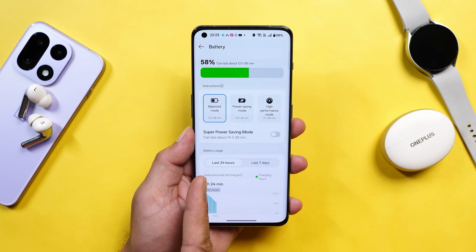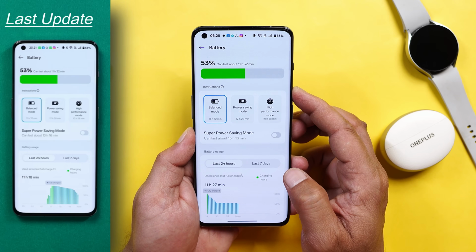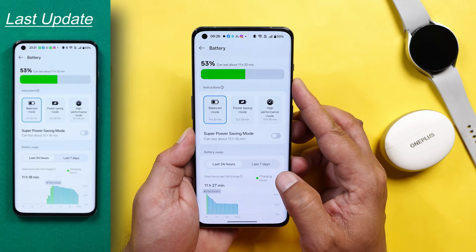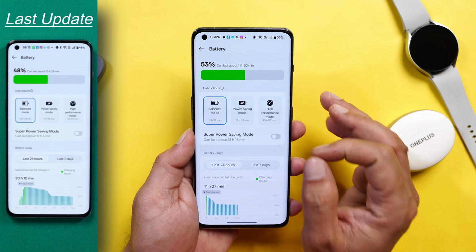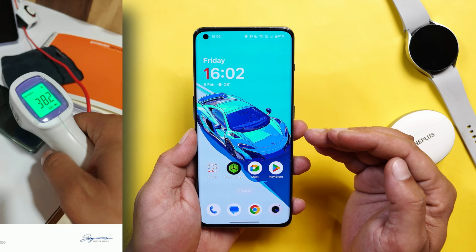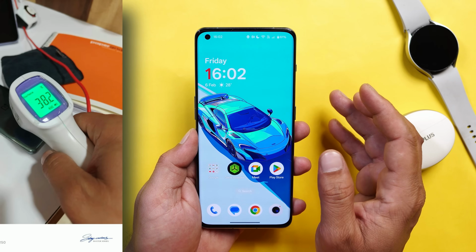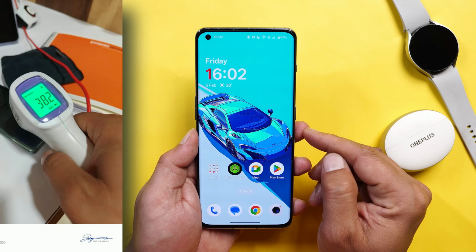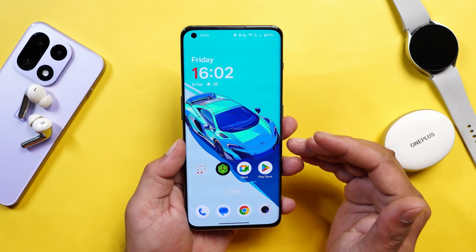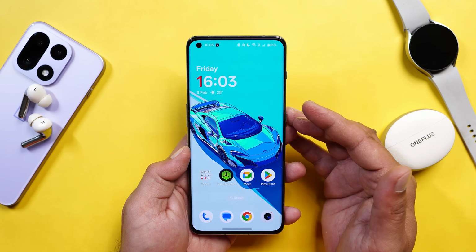After that, overnight battery drain: I left the device idle at 10:30 and in the morning at 6:30 when I woke up, I checked the overnight battery drain, which was 5%. Exactly the same on the previous build also. I'll attach the video clippings towards the left-hand side. And while charging, the device gets heated up. In my testing, where the ambient temperature was somewhere around 26 degrees Celsius, the device temperature was around 38 degrees Celsius. So heating issues are not yet solved. Even with regular usage, the OnePlus 11 heats up. And I was expecting OnePlus to fix it, but they haven't done it.